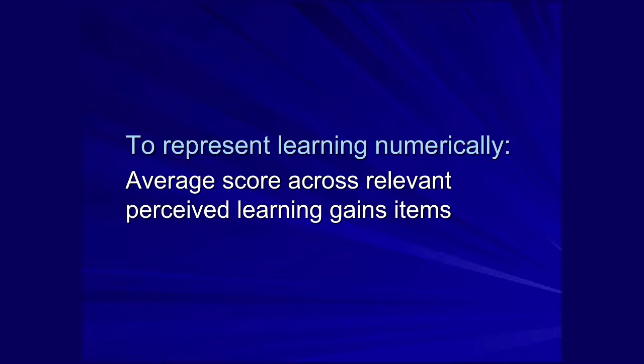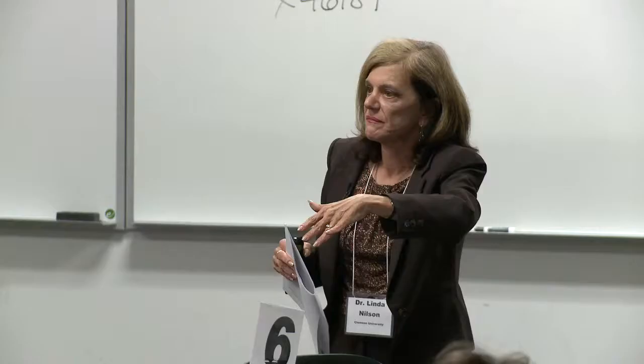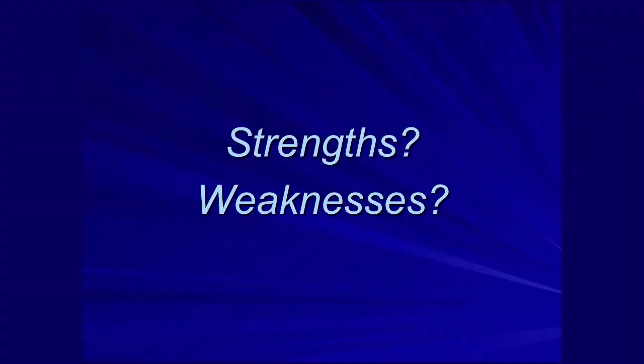If you wanted to take this sort of approach, one way would just be to look at the average score across the relevant perceived learning items in your course. Now, you can game this. Anybody can game this, right? When we look at strengths and weaknesses, anybody can say, well, gee, I had the students rate their learning gains on 12 skills. I did really well on 4, so that's all I'm going to report. Okay, right? There's always that possibility. And if you've designed your own instrument, who's to know? Right?